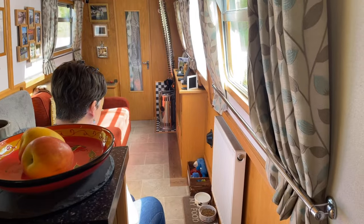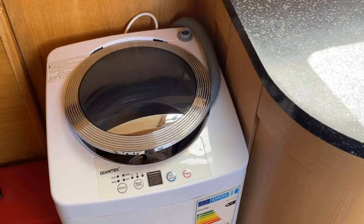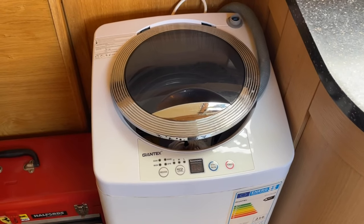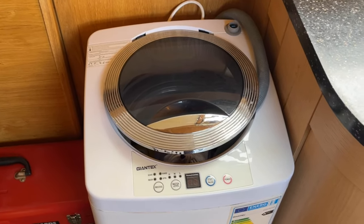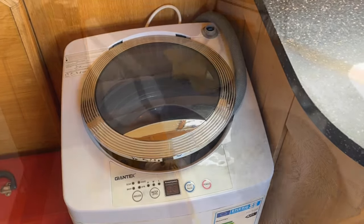We'll move on to the saloon and the dinette. Forgot to mention, we do have a washing machine. It's fully automatic. It's a top loader, which means it takes up a lot less space. And it's low power as well. Doesn't take much in the way of power to run it, so that's really good.